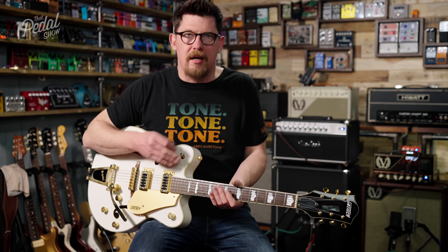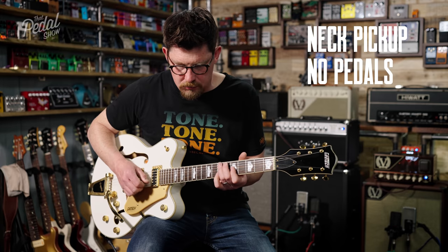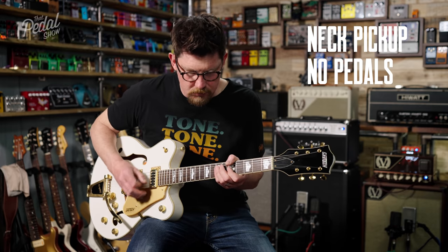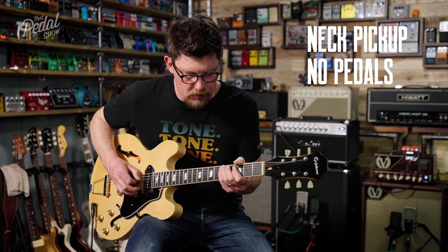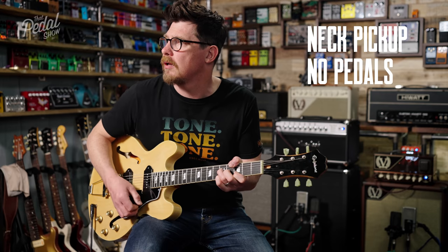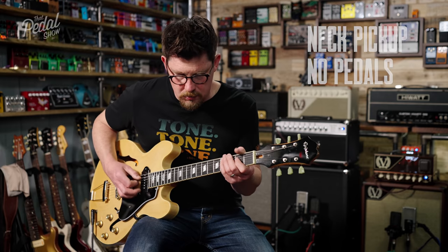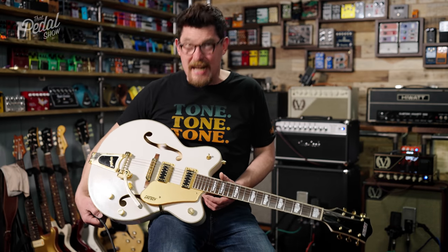I'll just try some neck pickup stuff, just to see. No pedals or anything. I mean, the strings have got a little bit more play on them in these. So the strings are a little bit older, but the difference is staggering. It's much more than strings.